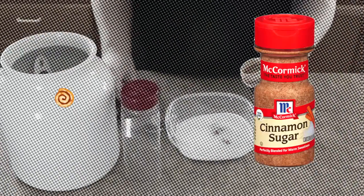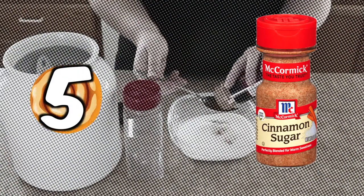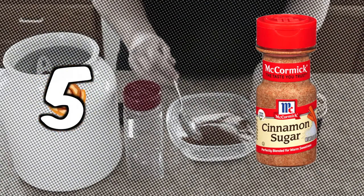Sticky buns. Coming in at number five is pre-made cinnamon sugar. That's right. You don't have to do any work at all. It comes pre-made in a bottle. All you gotta do is just shake it on some stuff. Just shake, shake, shake, shake. That's all you gotta do.